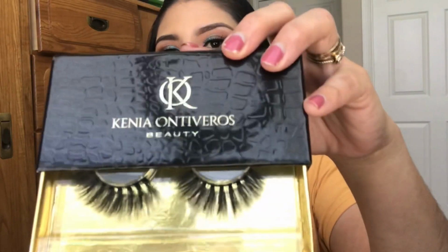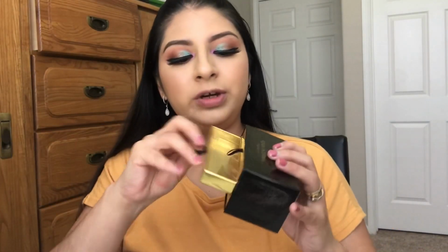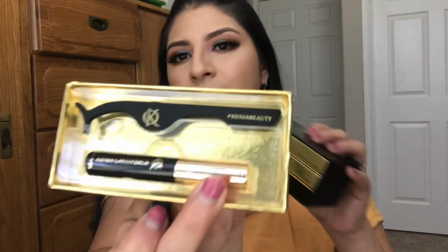This one right here looks pretty, but I feel like it's going to be too much for this eye look, and it's not gonna show the colors that I have. So I wear the style number 2 from that one, and it also came with a glue and tweezers, or what do you say, a lash applicator or something like that. So I think it looks pretty good.